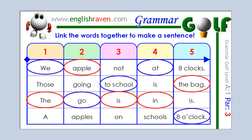I hope one of those 2 sentences was the same as the ones that you chose. And remember, grammar is all about just experimenting and trying again, and not getting too upset if you get it wrong. Just try again. So I hope that worked well for you.